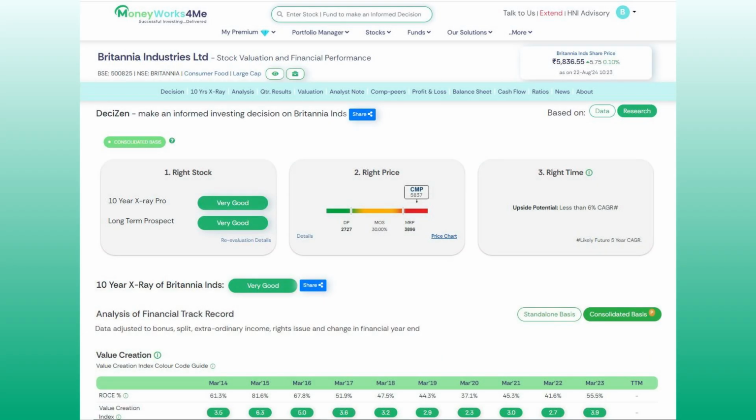What you're seeing on the screen is for Britannia. But can you decide to invest based on a company's reported profits? No. Profits can be misleading for various reasons. One reason is that a company may require some of its profit to run its business. Then the profits reported are not really the same as the profits available to the shareholders.